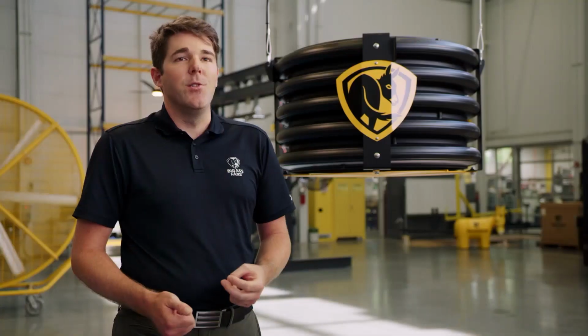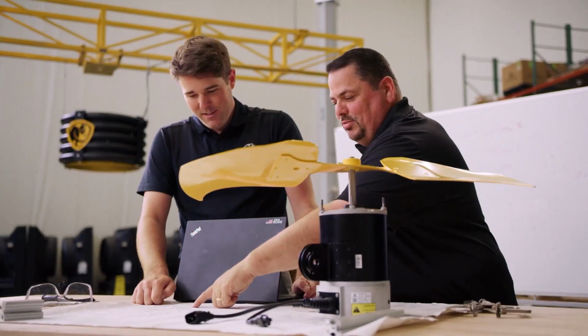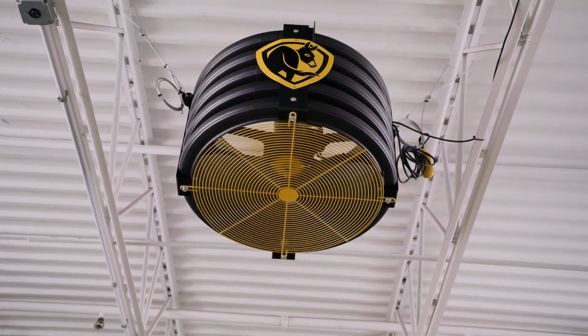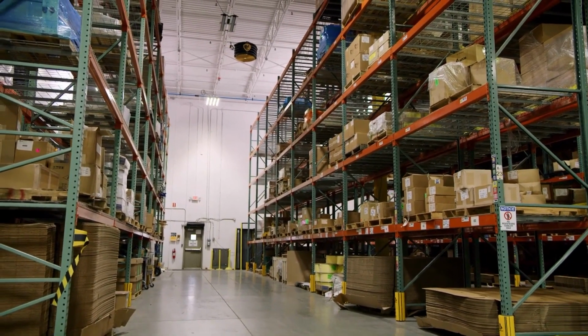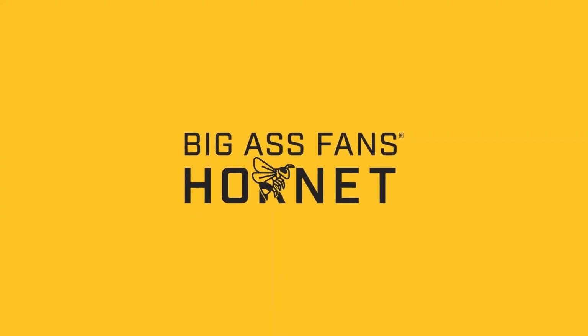Pairing Hornet with HVLS fans lends you to the ultimate solution for manufacturing and warehousing environments. It ensures that no matter what's going on in your space, Big Ass Fans has a solution to provide air mixing and de-stratification. Devices like Hornet, especially when coupled with HVLS fans, can reduce HVAC costs by up to 30% at a fraction of the capital expenditure of HVAC. No matter where your warehouse is located or how it's cooled or heated, Hornet is going to be effective in making sure we put that heat in its place.